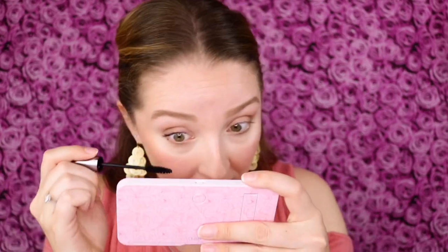Definitely going to be a messy wand, but I'm gonna go ahead and try it out on my lower lashes and try my best to not make too much of a mess. Yeah, it's definitely not super volumizing. Like just going in with a little bit on these lower lashes barely makes them visible. That got very messy. So not the best lower lash mascara. But if I can layer it up on these top lashes, there's hope.